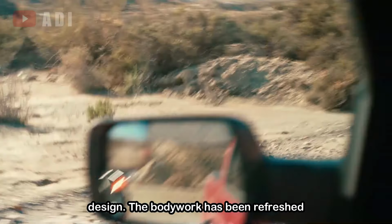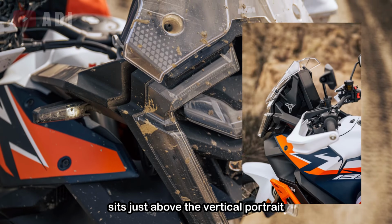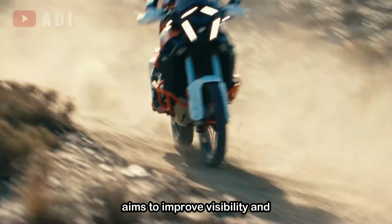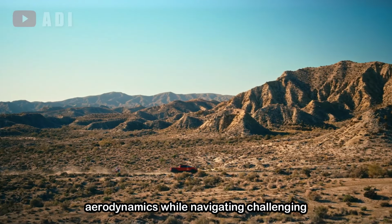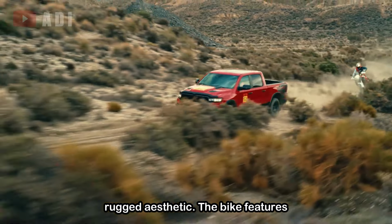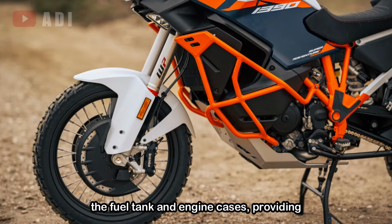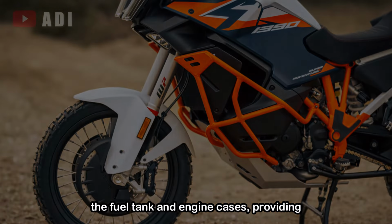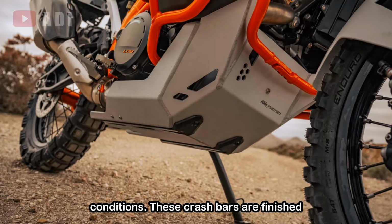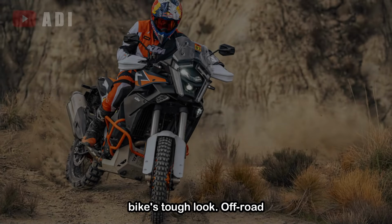The bodywork has been refreshed, with a new, shorter front windscreen that sits just above the vertical, portrait-style TFT dash. This design aims to improve visibility and aerodynamics while navigating challenging off-road environments, enhancing the rugged aesthetic. The bike features standard-fit external crash bars around the fuel tank and engine cases, providing added protection in the harshest conditions. These crash bars are finished in KTM's signature orange, completing the bike's tough look.